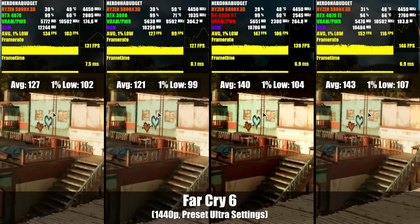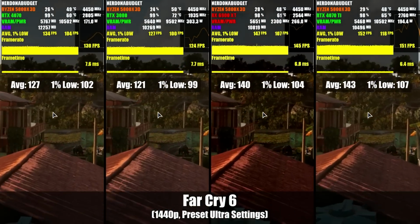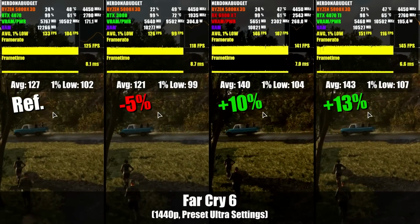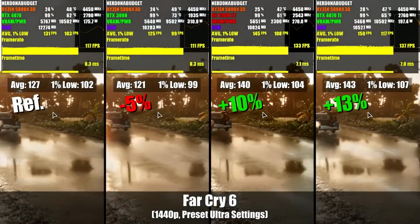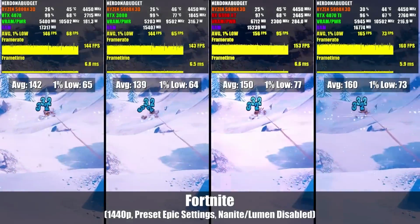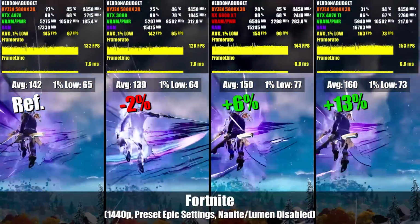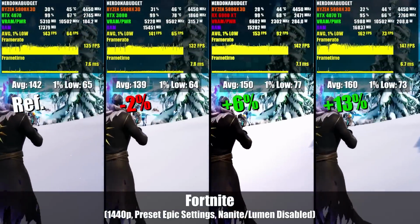Alright, enough with Cyberpunk. There's just way too many different ways that game can be tested. So now on to Far Cry 6. Here we see a pretty narrow spread between all the cards, again with the 4070 and 3080 within arm's reach of each other, and the 4070 Ti with a slight edge over the 6900 XT. Over in Fortnite, the spread is much narrower, with the 4070, 3080, and 6900 XT all performing very close to one another, and the 4070 Ti taking the victory here.